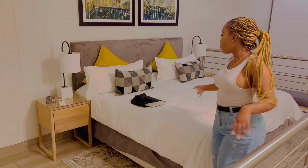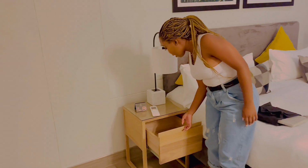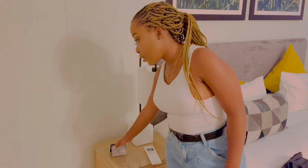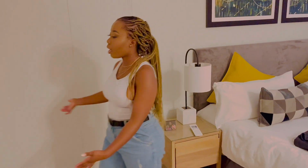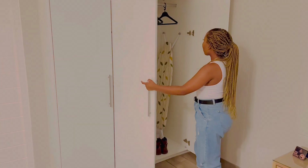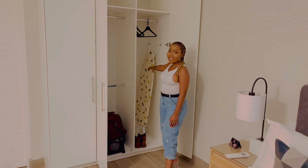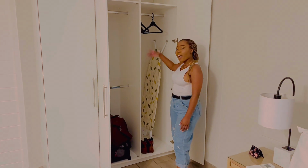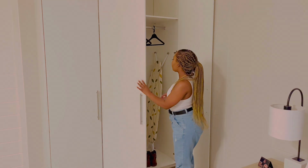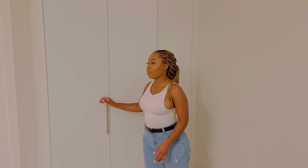This is also a side lamp. You can store stuff here, Bible and everything. And this is the remote. We must not smoke, luckily we're not smoking. Here is where your cupboard stays, your clothes, the hangers, and there's an ironing board. And this is our luggage. I'm still going to pack that there.